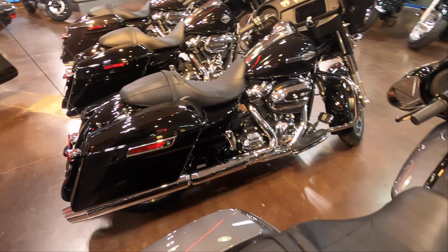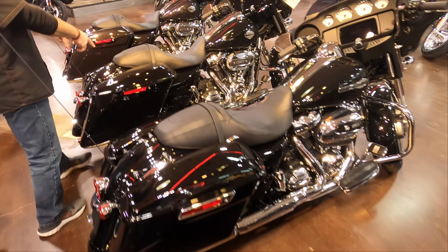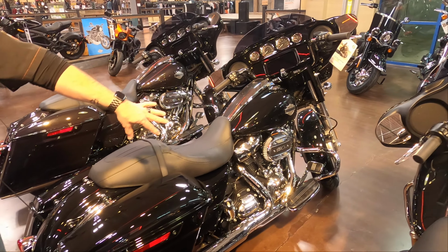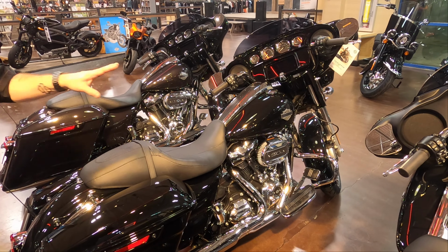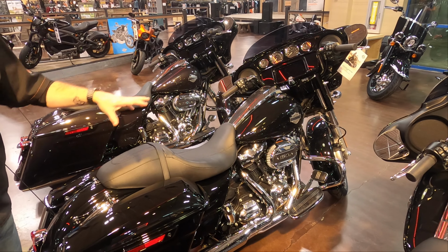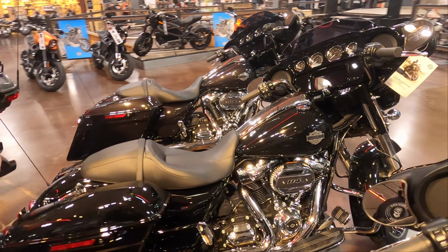Right. So this is a special. This is a standard. This is another change they made. This is a special with chrome. Last year the specials were only blacked out. So now for that guy that really wants that Harley, the black Harley with chrome, but he wants the 114, you can get it.